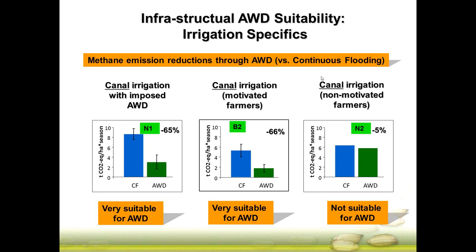to some places in one week, and the next week to another place. So they can even impose AWD, because the farmers don't get water every week, and that works actually quite well when there are new irrigation schemes in the Philippines. There are some examples where through that they can basically impose AWD, and so the uptake is very, very good.